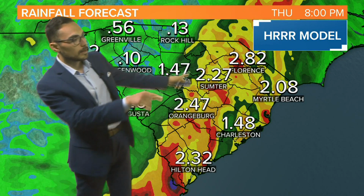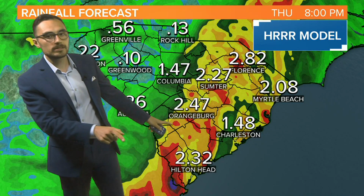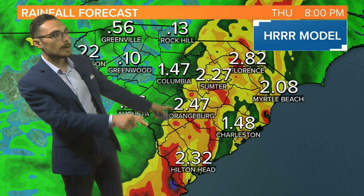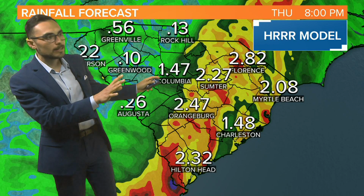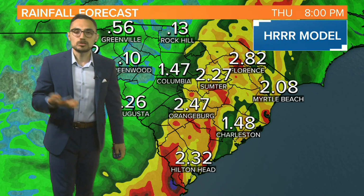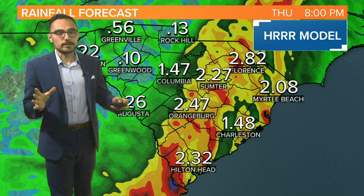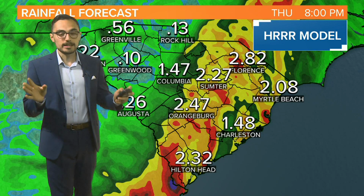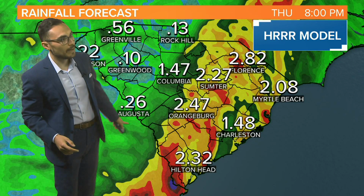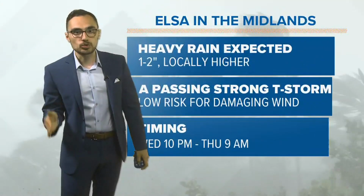The other model trend, this is the HRRR model, brings in some really significant rainfall totals right along the Interstate 95 corridor, over 2 inches there, then up to an inch toward the Columbia Metro, a lot less as you head into even Lexington, Lake Murray area, and toward Newberry and Saluda, barely anything on that model run. So a couple of miles is going to make a difference. Elsa is a very east-loaded storm, so if that center passes right over the Midlands, the west side of the center is going to get virtually nothing.